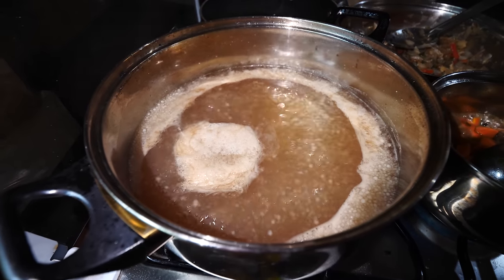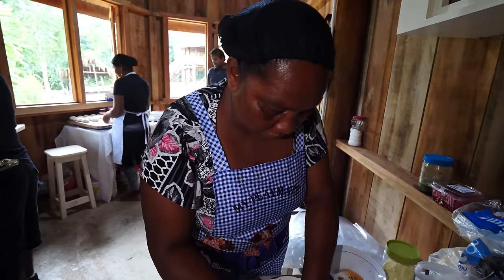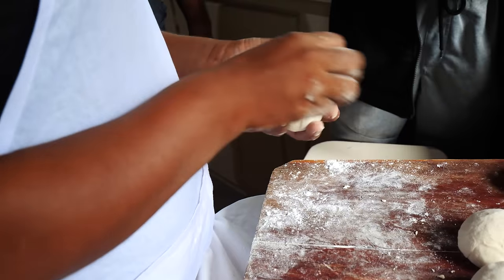So the tapioca is almost done? About 15 minutes. Only 15 minutes? Yeah, it's okay then. Now we're going to proceed to the bake. So we're almost done with the salt fish. Next comes the bake. So how do we cook the bake?